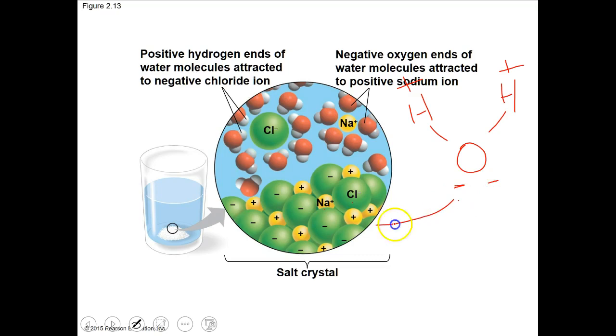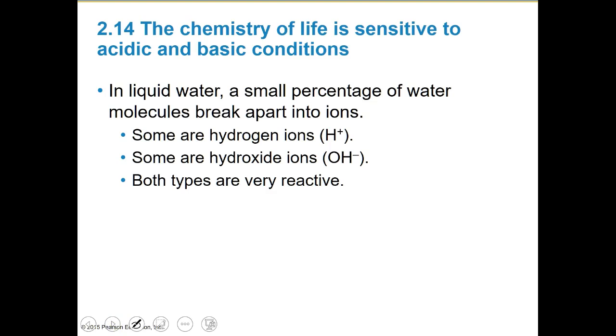We can look at table salt as a good example. Table salt has the positive sodium and the negative chlorine, and they form this little crystal together. However, when we put them in water, because water has those positive and negative ends, the negatives will be attracted to the positive sodium, and the positives are attracted to the chlorine. These little white parts are the hydrogens, and they're all orienting towards the negative chlorine. The negative parts of the oxygen are all surrounding the positive sodium. Water is really friendly, and if we get a new thing in there that has a charge, it really wants to hug, surround and connect with it. So it can really dissolve things with charges.